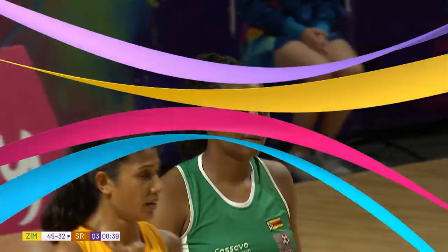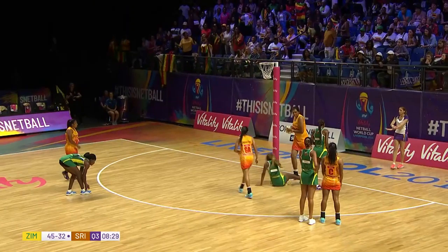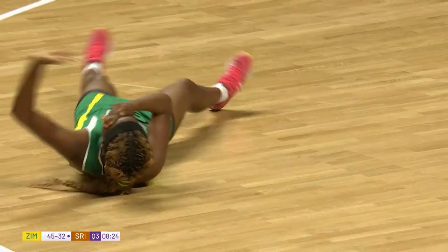Have a look at this footwork to get across that, and that was created by the work that was done out in front of her from the centre and wing defence. Stop the ball getting to the top, force it long, and then those long opportunities for an interception. We've got a serious role going on here.